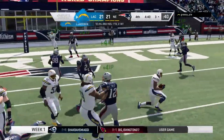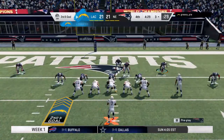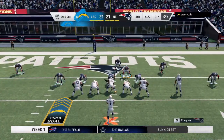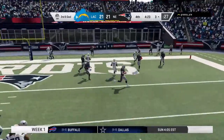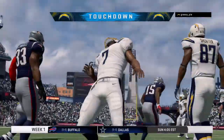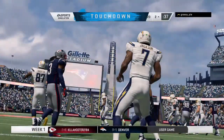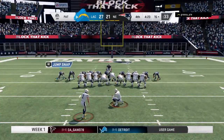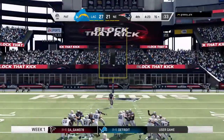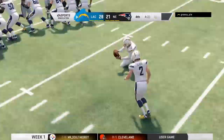The quick slant caught, and he'll be brought down here at the 3-yard line. Nice job defensively to hold him to 4, and now it's 2nd and goal. To throw again on 2nd down. Jackson, and this is going to be a Charger touchdown. Lamar Jackson, already his 2nd touchdown here in this opening weekend. And they are able to break the tie and move out in front here in this fourth quarter.